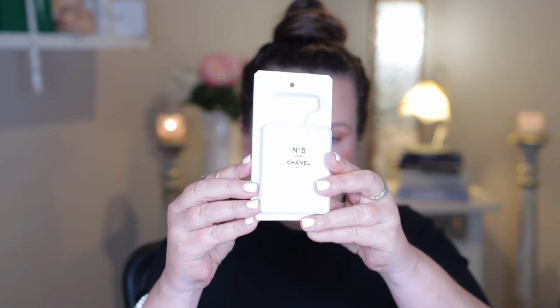And the first item in here is the No. 5 L'Eau Chanel. It's the toilette spray. Obviously it's made in France, and it's a 100ml one, and it comes in this really tough type of cardboard. It almost feels like a plastic, but it's not. And it is just really gorgeous, very chic, sleek type of packaging that all the different products have come in, and it's just really beautiful. See if I can hold it a certain way so you can see it. It is difficult with the white.